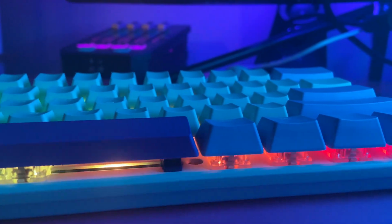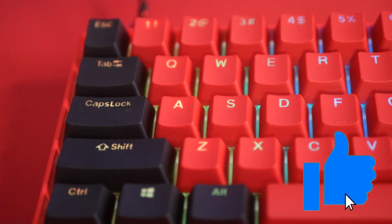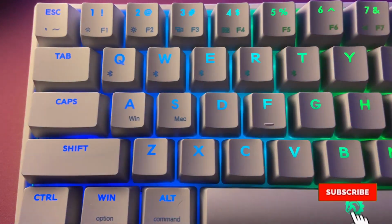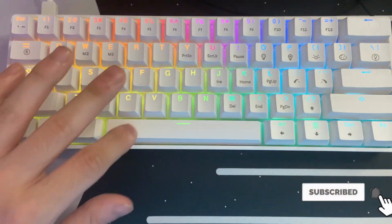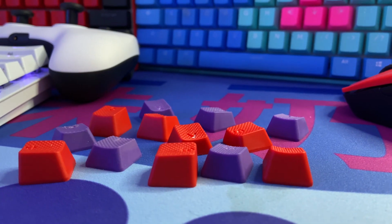Today we're going to be looking at some of the best budget 60% gaming keyboards under $60 that you can get in early 2021. 60% keyboards are more popular than ever because they're great for gaming by taking up less space on your desk and giving you more room for your mouse. And there's so many options nowadays that it can be difficult to keep up with everything. So with that being said, I decided to make a list of some of the best budget 60% keyboards that you can get for your gaming setup.